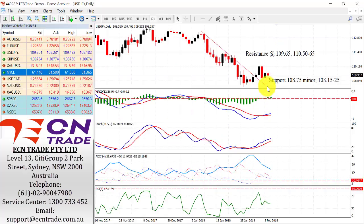Dollar yen is slightly slow on the uptake here, but nevertheless still bullish and still looking towards 109.65. I do believe the market will extend beyond there and look towards 110.50, 65. With the US dollar gaining momentum overnight, that should ignite further momentum. So I am looking for this today, to see if it does develop towards 109.65. Dips are a buy towards 108.75.